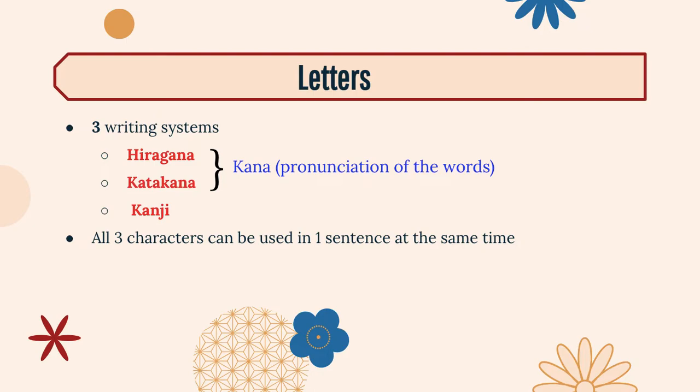Okay, moving on from the seasons, let's talk about letters that we use in Japan. So, we have three major writing systems, which are called Hiragana, Katakana, Kanji. Hiragana and Katakana are basically called the kana system. Kana is the pronunciations of the words. So if you wanted to spell it, we use kana system.